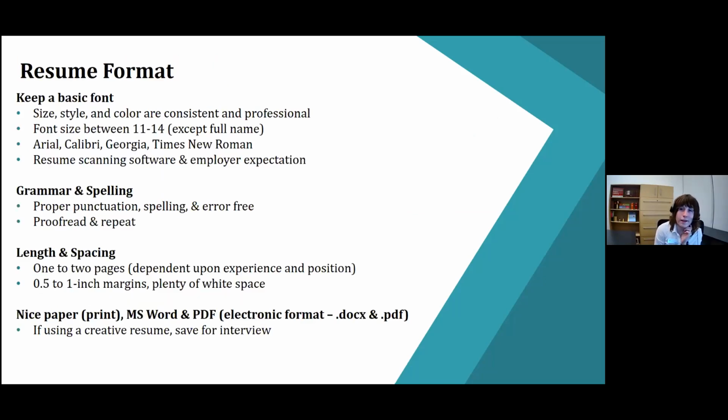So a good format is style and size and color consistent throughout. And that doesn't necessarily mean your work history line font is the exact same as the descriptions for each work history, but make sure that all of your job description titles are bolded and nothing else is, or something like that. Keep your font size between 11 and 14. This is something that will really make a difference if you're handing in that physical resume.